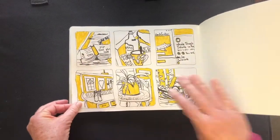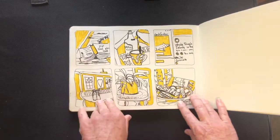And to finish off with another one of my little drawing blocks.